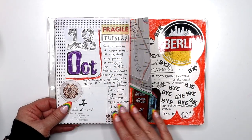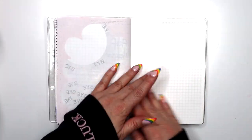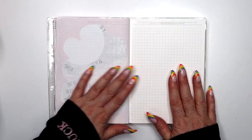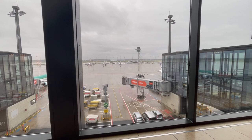And then this is my last day, and this was goodbye Berlin, and that was my trip to Berlin. So now I've got lots of pages for more trips, and that's essentially my travel journal.